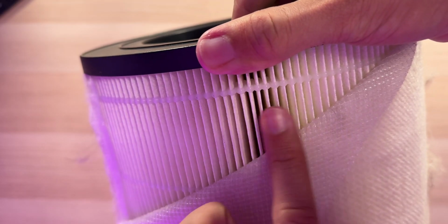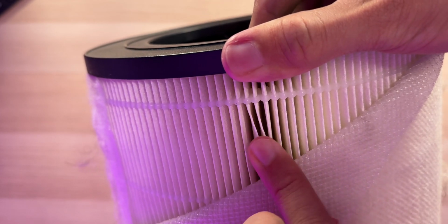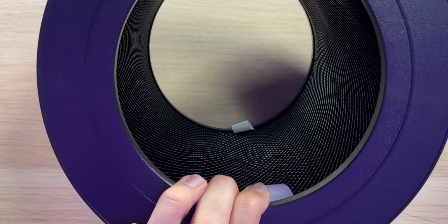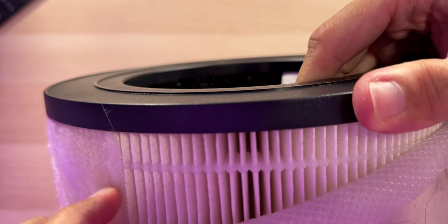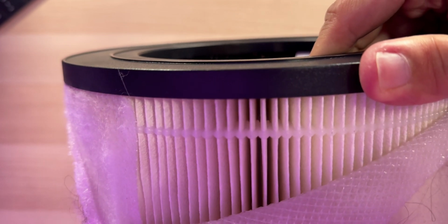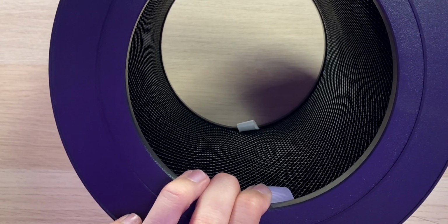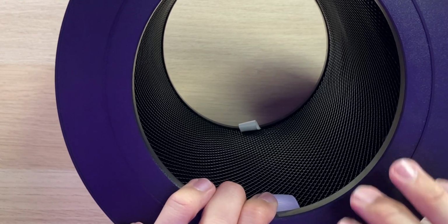Now taking a look at the main filter, it's actually a 2-in-1 filter with the HEPA filter on the outside and the activated carbon filter on the inside. Of course the HEPA filter on the outside is going to trap and lock 99.97% of allergens and particles as small as 0.1 microns, but the activated carbon filter on the inside is going to do a great job of absorbing odors to produce some nice, clean, breathable air.